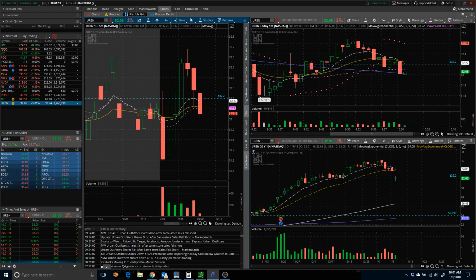Target's still looking good here, guys. Need to get through this 68.50 level. The next roadblock here, you can see that's where we had the bounce in pre-market. So we need to get below that. Didn't get a chance to add back on that last retest, but that's okay. We got one re-add on it.